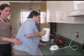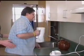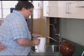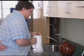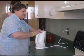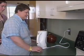So we have a kitchen here in the OT room that we use quite regularly. A lot of the rehab patients are required to make their own meals when they go home, so that's something that we practice here quite often. And then there's a switch on the handle there. Perfect. It should turn itself off in a minute.